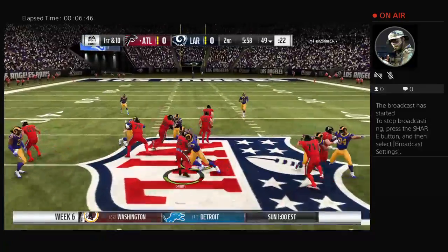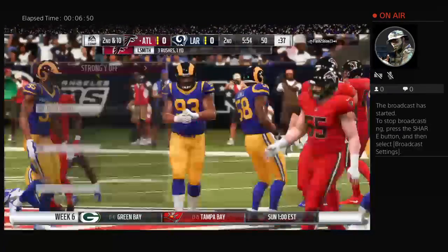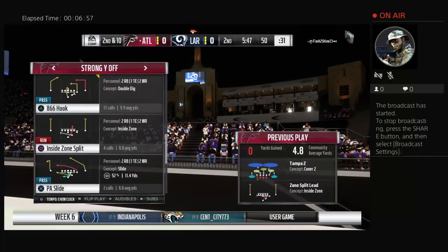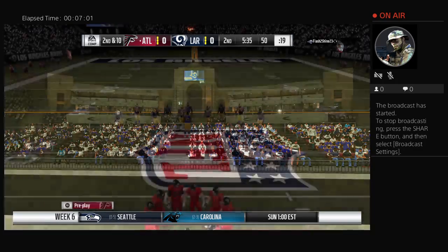A handoff to Smith, and he's stopped immediately there. Officially no gain on the play, and it's 2nd down. Early down stuff to put this offense in precarious position. We know that securing the point of attack, especially against the big-bodied guys in the middle of this D, has got to be priority 1.